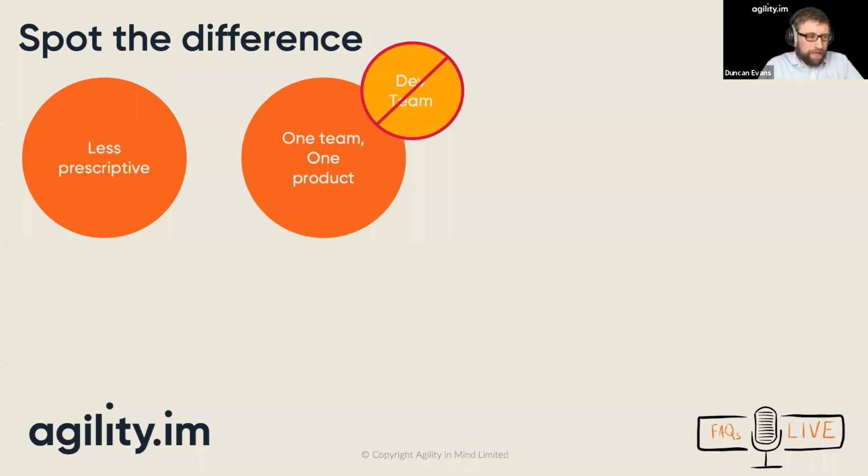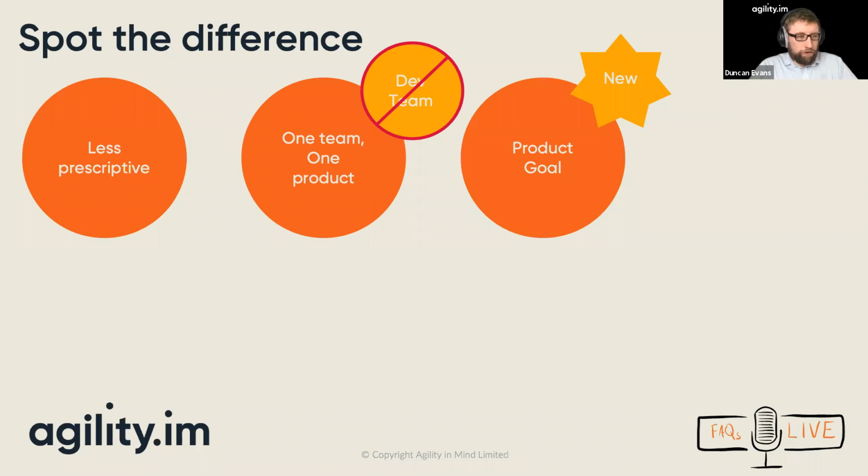Good. Next up then, excitedly, we got this new element then, the product goal. Would anyone like to take a stab at explaining what a product goal is? Well, yeah. I think at Agility Mind, when we've been helping Scrum teams, we've always spoken about the importance of a vision and having a direction. And so the product goal is something that should be closely associated with your product backlog, and particularly the Scrum Guide says it is part of your product backlog. But it's the thing that gives focus and direction to where you're going.